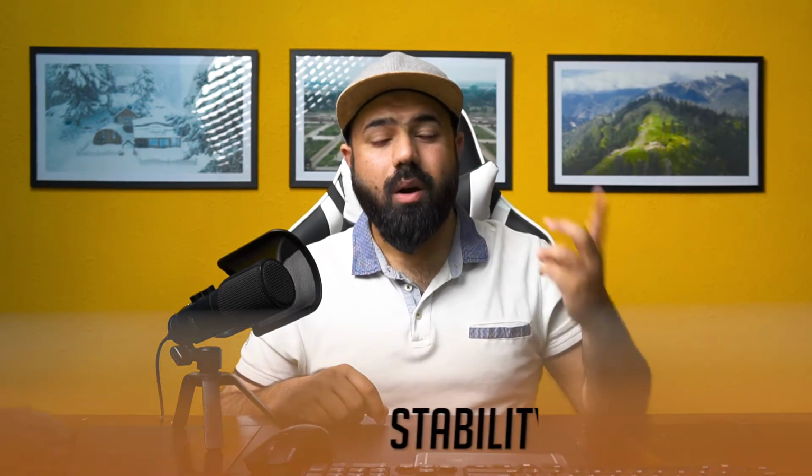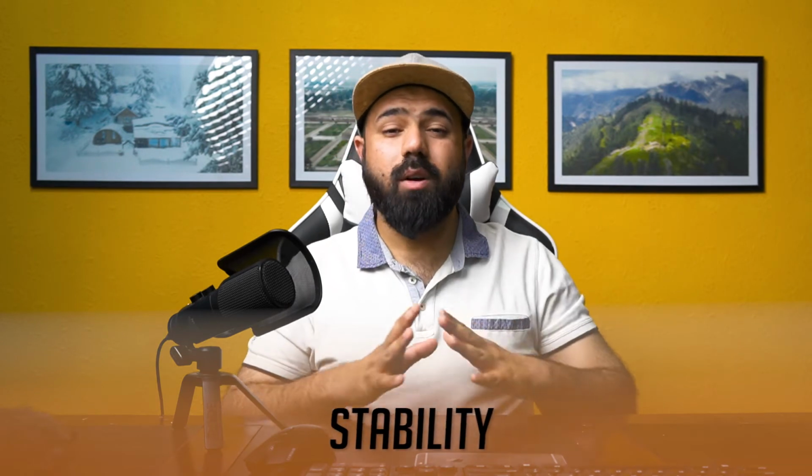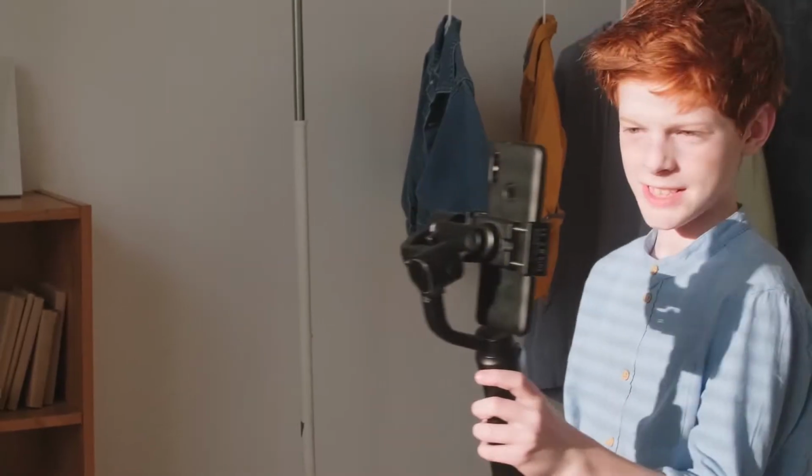The fourth piece of equipment that I am going to recommend is going to help you with the stability of your footage, and that is the tripod or gimbal. If you are vlogging outside, you need to stabilize, and if your camera does not have built-in stabilization, you need a gimbal to stabilize your footage.